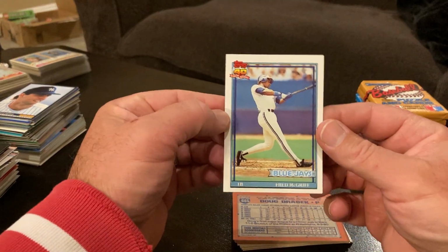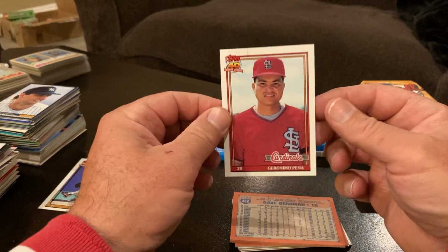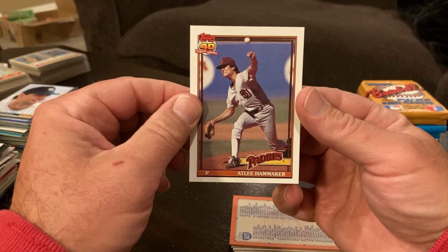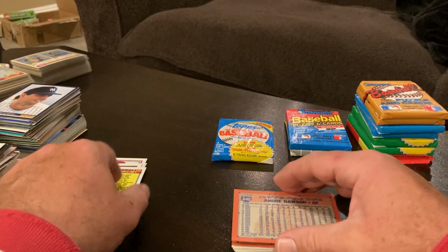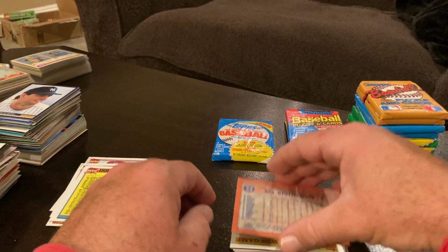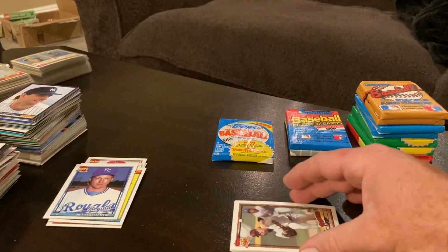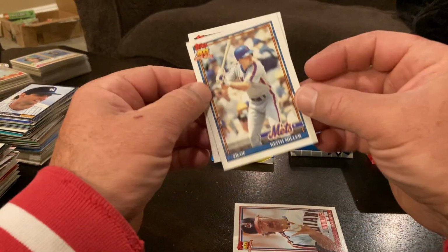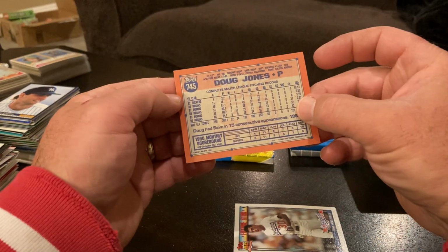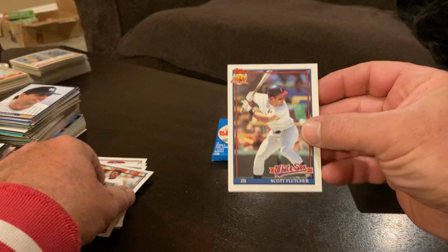All right, another Fred McGriff. Doug Drabek. Geronimo Pena, Dave Bergman, Atlee Hammaker, checklist, Andre Dawson, jeez, flying all over, Mel Stottlemyre, Derek Lilliquist, Keith Miller, Fernando Valenzuela, Doug Jones. Man, he pitched, looks old. Jose Offerman, Future Star, and Scott Fletcher.